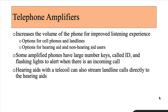Another option are the telephone amplifiers, and these increase the overall volume of the phone for improved listening experience. So these are perfect for people that have stopped using a cell phone or a landline because they're not able to listen when they are talking on the phone, or they just feel like the volume is not loud enough. There are options for cell phones and landlines, and also for hearing aid and non-hearing aid users. The benefits of amplified phones are that they have large key numbers, so they're easy to see and easy to dial. There is a caller ID, so you're able to see where your call is coming from, and some even include flashing lights as an alert system to let you know when you have an incoming call.